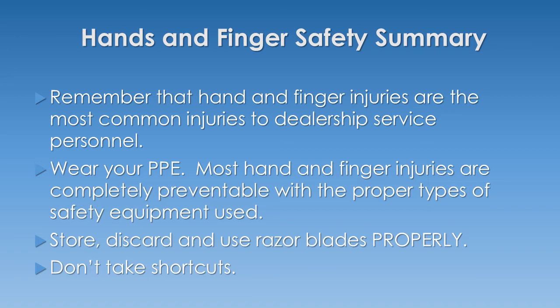Store, discard, and use razor blades properly. Don't just lay them on benches, let them fall on floors, or set them on electrical outlets. Make sure that you use them, store them, and discard them properly. And just don't take shortcuts. Use a razor blade with a handle. Make sure you're wearing the right kind of gloves. Just don't take a shortcut.